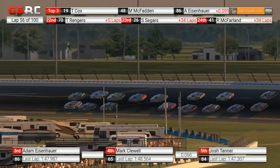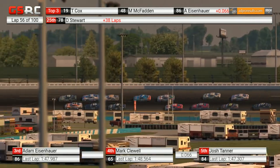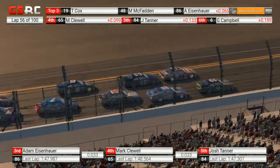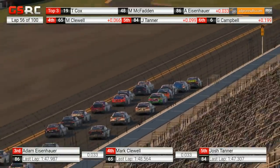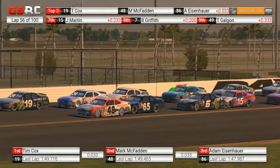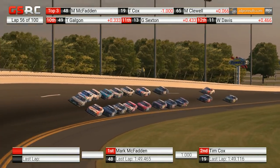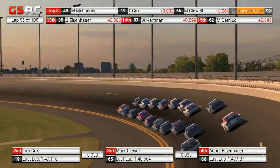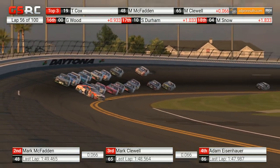On the top side, though, it's the 19 car of Tim Cox. He's getting a little help from the 86 of Adam Eisenhower. Stuck on the inside behind McFadden is the 65 of Mark Clewell. Clewell is trying to help the 48 go. McFadden has got to be happy, Sean, with his push partner. Indeed, Soup. You need a partner around here if you want to go to the front.